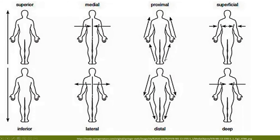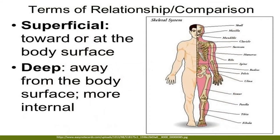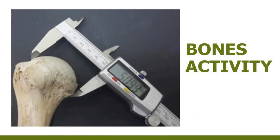I also have a little learning check here for you with a guy, and I've put some numbers here. You might see that again. Make sure that you know what's what. And then the last one, of course, superficial versus deep. We went through that already. Directional terms: we need to be able to talk about directional terms as far as what's going on with the body that's been found. So now we're going to do some bone activities.